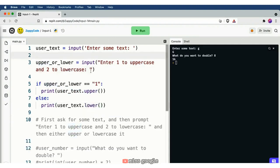All right, so let's clean this up a little bit, run this. So first enter some text. I'm going to say capital Nick, and it says, do you want to uppercase it? So if I say 1, look, it does the all caps Nick. Let's do the same situation where I have Nick, but I say, oh, no, I want to lowercase it. Look, it does the lowercase. I told you, this would be one of the most fun videos.